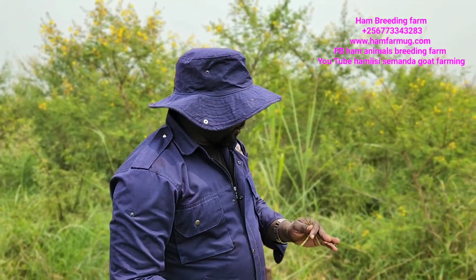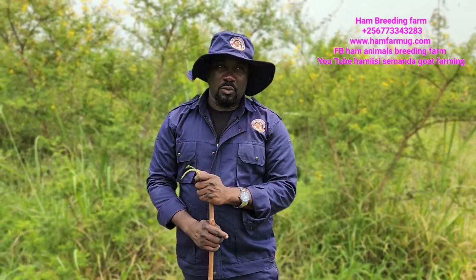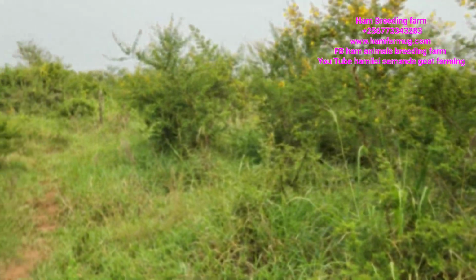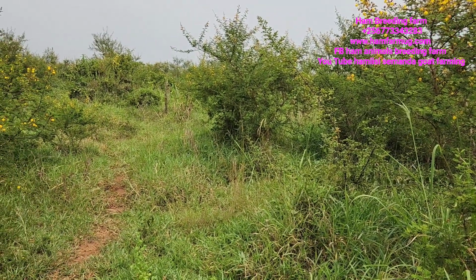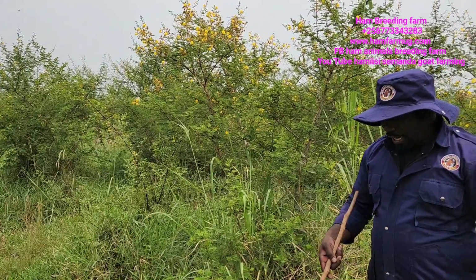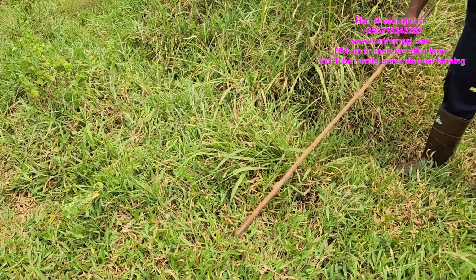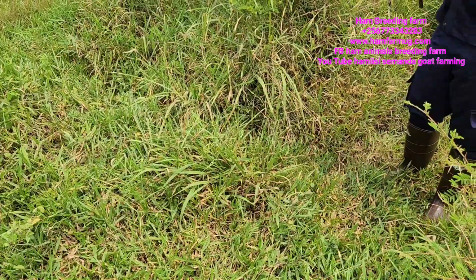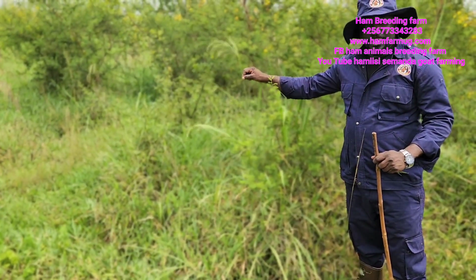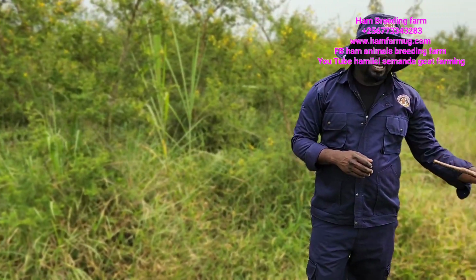I also want to show you some other thing. This area you see is very nice for the goats. If you have this kind of environment, you don't need anything. But what I want you to understand is what they call pasture management. You see, in this place, we have bracharia. I think you can show them. This is bracharia. And when you look up, this is called giant panicum. You get? And then when you look here, we have what they call napier.